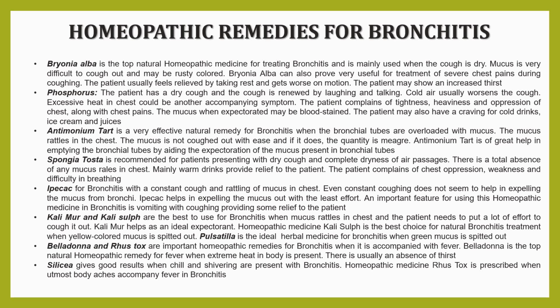Excessive heat in the chest could be another accompanying symptom, and it is also indicated when a patient complains of tightness, heaviness and oppression of the chest, along with chest pains. Also when the mucus, when expectorated, is blood-stained, and when the patient has a craving for cold drinks, ice cream and juices. Next on the list is Antimonium tart.